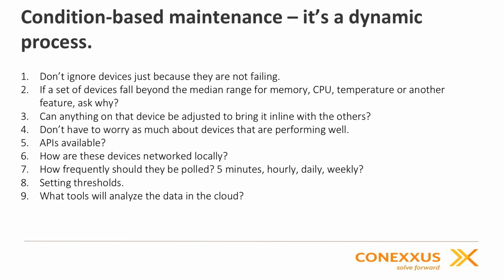On a different note, if devices are performing well, they don't necessarily need to be worried about. They don't necessarily need to follow the same maintenance schedule as those devices that are not performing well. And then, like Tom talked about, really setting thresholds. So understanding what is meaningful, basically being able to set up alerts around meaningful thresholds that are related to the device, so that way you can contextually understand what might be a device failure or something of that nature.